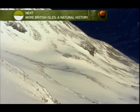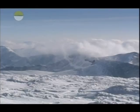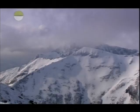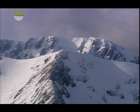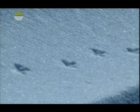So has the Ice Age left us completely? Not quite. In the remotest glens, on the highest peaks, it lingers even now. In places like Rannoch Moor, where I started this journey. If Britain is ever gripped by another Ice Age, this is where it will start. And up here, as if waiting for that time to come again, some refugees from the last big freeze can still be found.